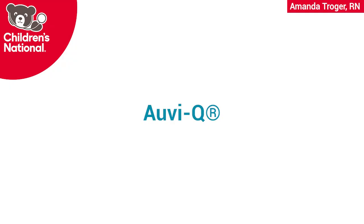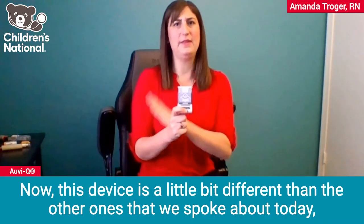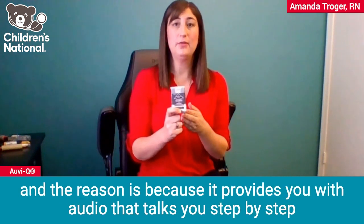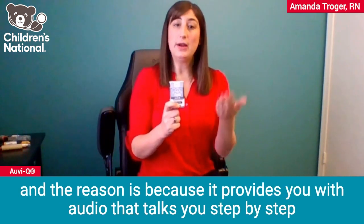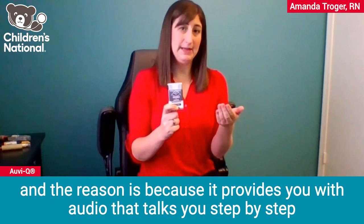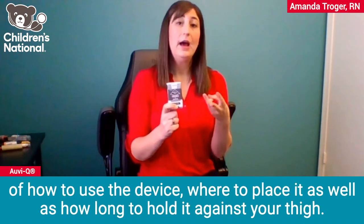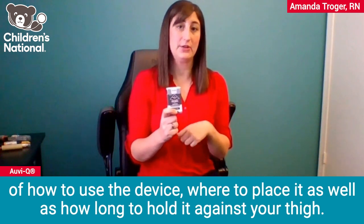So the next device to talk about is Epiquiu. Now this device is a little bit different than the other ones that we spoke about today. And the reason is because it provides you with audio that talks to you step by step of how to use the device, where to place it, as well as how long to hold it against your thigh.